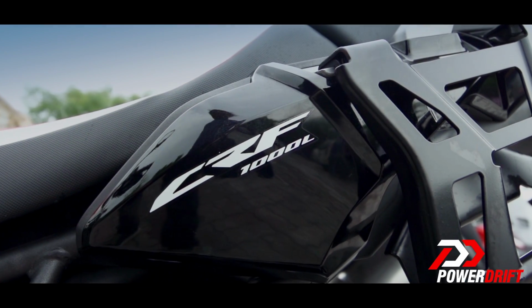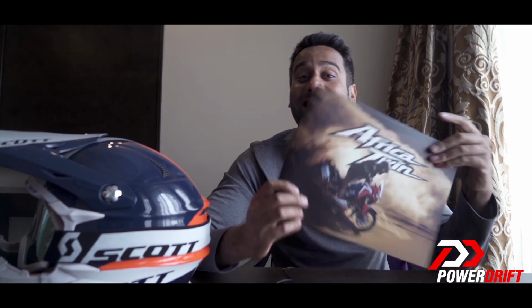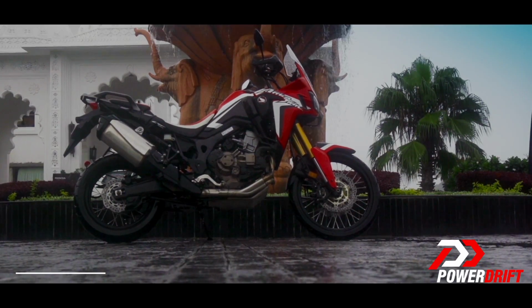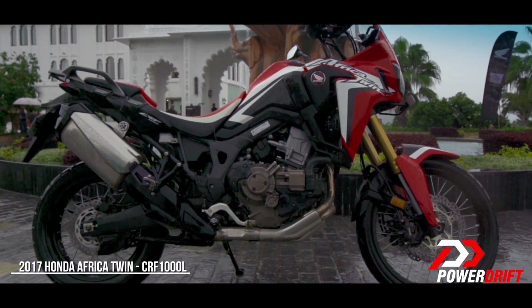How long have we been waiting for this? Feels like an eternity. But that's okay, for we have finally ridden the CRF 1000L, better known as the Africa Twin. The modern day rendition of Honda's most iconic rally motorcycle, the NXR 750V, which won the Dakar 4 times over in the 1980s.